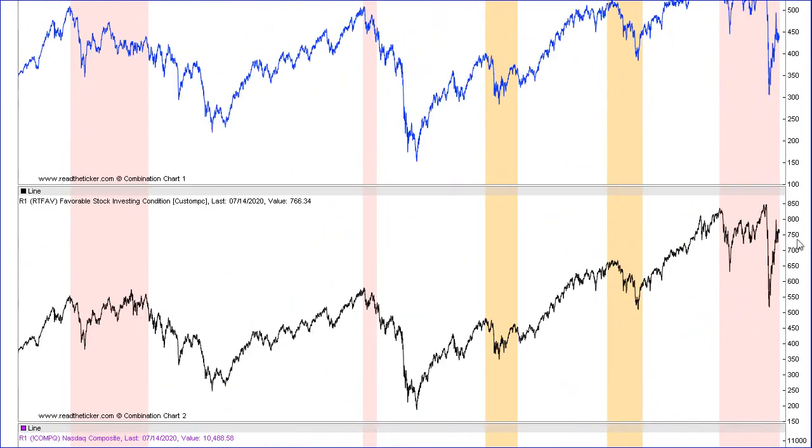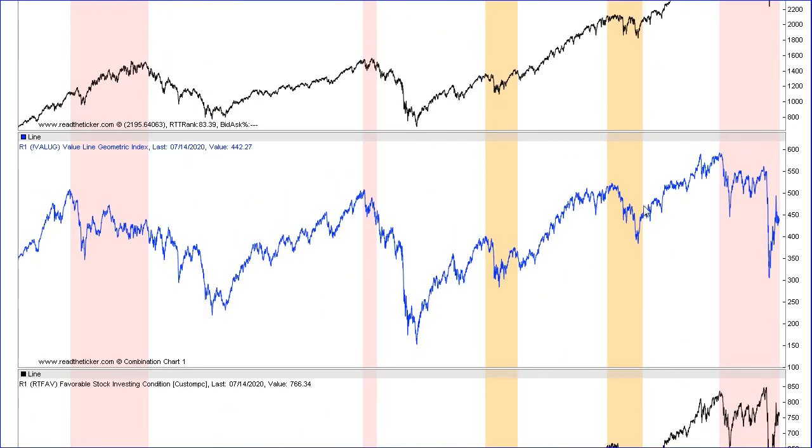Okay, and here we have in the blue line, this is the value line geometric index. The value line geometric index is about 1,600 companies, and if you put $1,000 into each company, this would be your performance. It's like an equal weighted. So if you put $1,000 in every stock of these 1,600 companies, this would be your performance. So it tells you whether the internals of the market is performing well or not.